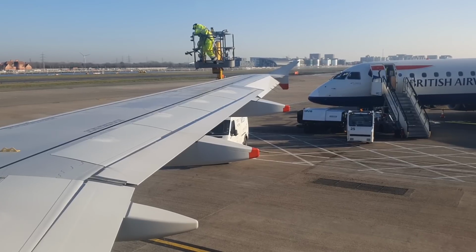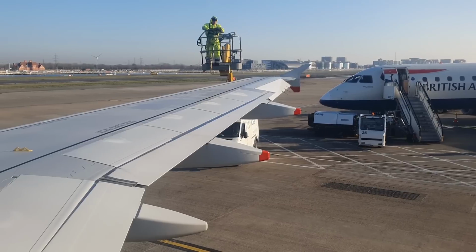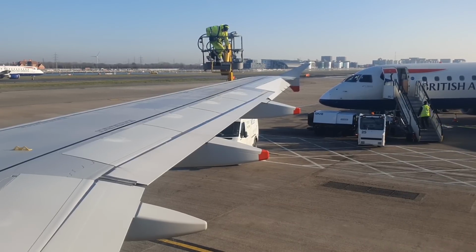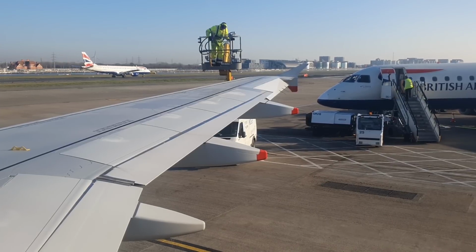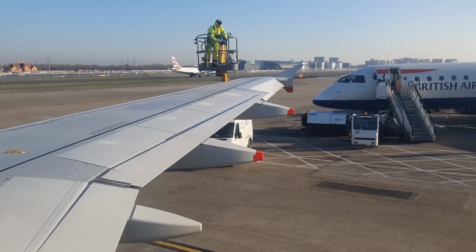Weather in Shannon on arrival, quite different to here in London. It's cloudy, chance of a little bit of rain, and temperature at the moment around about 4 degrees Celsius. So I'll speak to you again once we're airborne with a bit more information on our arrival time into Shannon. But for now, please make yourselves comfortable and enjoy the flight with us today.